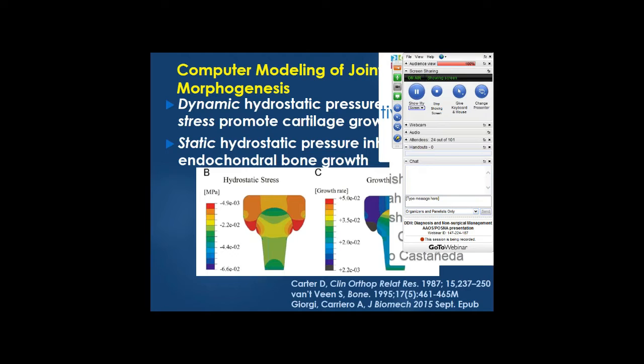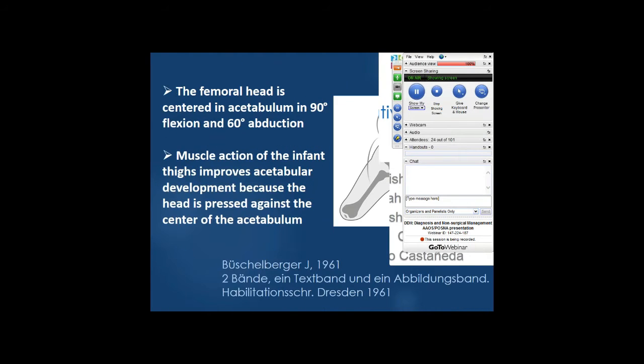Dynamic motion works during the primitive cartilage formation. The femoral head is centered in the acetabulum at 90 degrees of flexion and 60 degrees of abduction, and the muscle action of the infant's thighs in this position actually improves acetabular development because the femoral head is pressed against the center of the acetabulum.